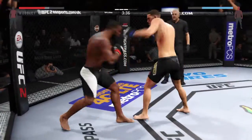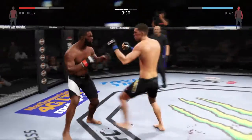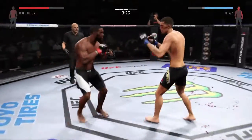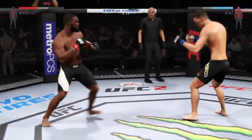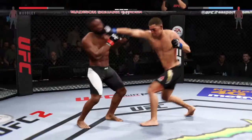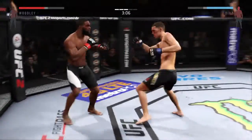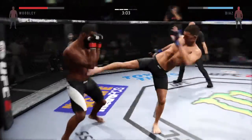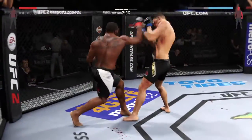Diaz with a solid right kick to the midsection. He's taking some shots now. He missed on that jab. Nice inside leg kick. Again teeing off. Head kick. Nicely done. Good defense, and he counters with a straight. He's doing a great job of timing these shots. It's a good block, and he counters with the left hook. Nice combination.